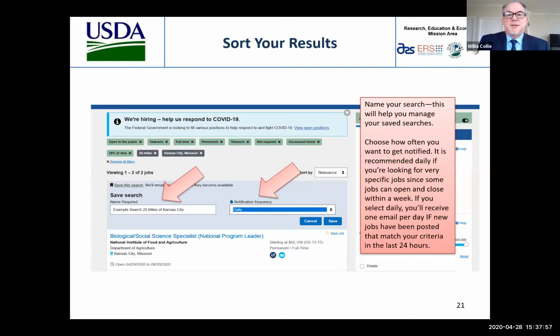A lot of times positions are not open that long. The reason for that, it's not because they already have chosen someone for the position. The main reason is that it's so easy for people to apply online that you can open an announcement and leave it open for 5 days and receive hundreds of well-qualified applicants. So the idea of having your search notify you every day is a good one, because if it's only open for 5 days and you had your search function notify you weekly, you could possibly miss out on being able to apply for some positions.